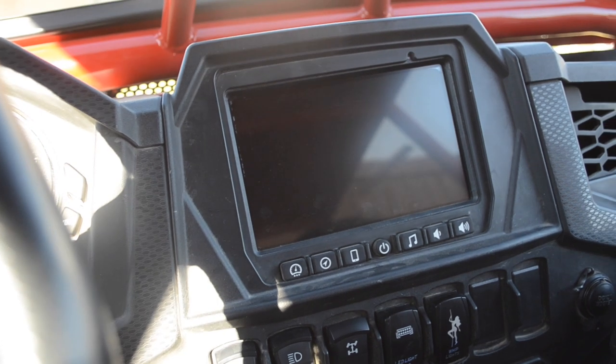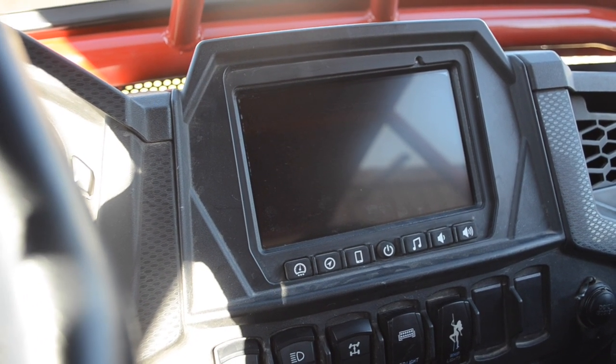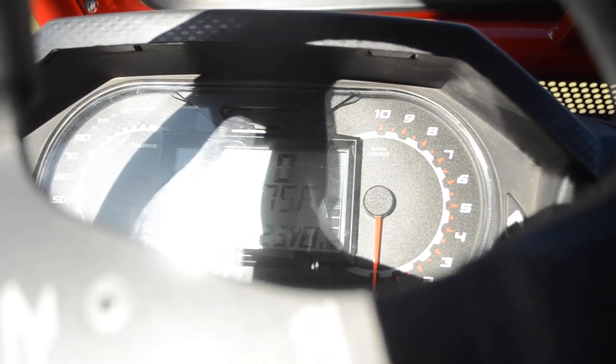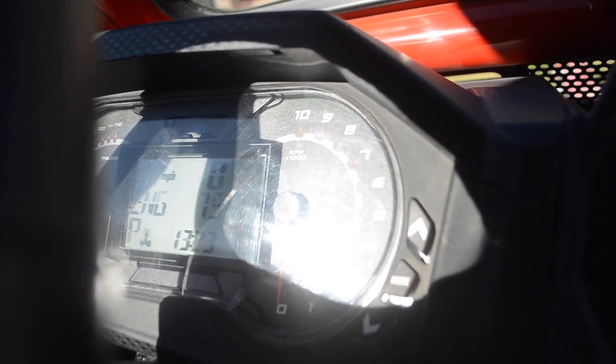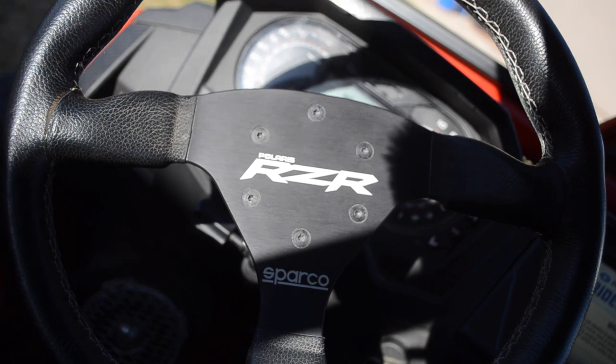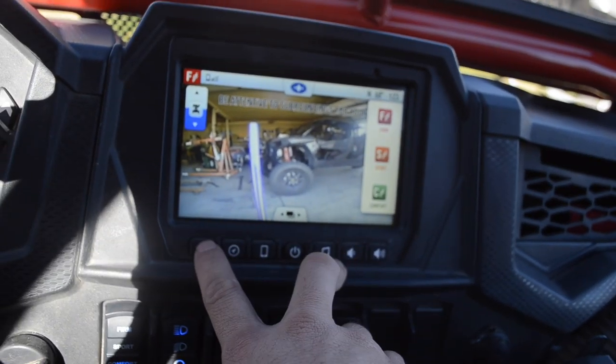So some noticeable or key differences, I guess, obviously between the Dynamix and the Velocity. Your Ride Command, your dash is pretty similar. Well, I think it actually is exactly the same. Something else that changes is the steering wheel. Boom, there's a steering wheel. Hopefully this doesn't play. Some of your Ride Command features.